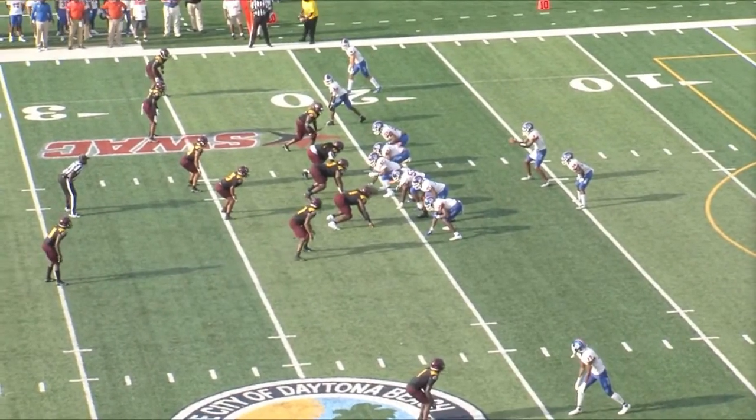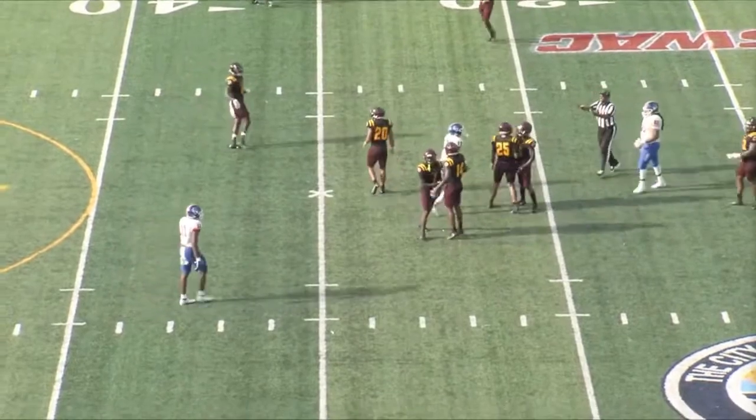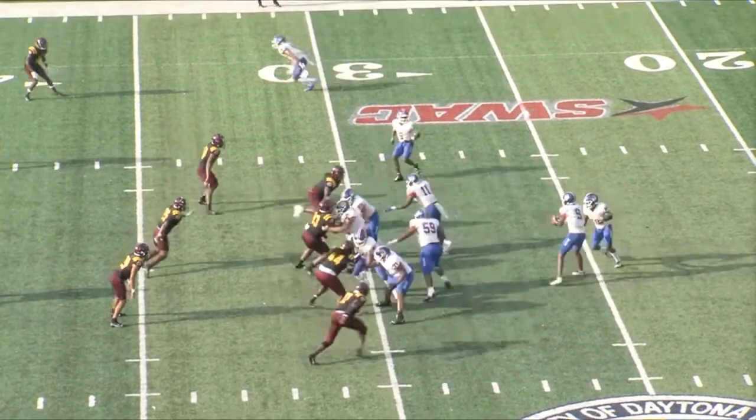Jaden Adams in the gun, takes the snap, looks to throw under pressure from Eddie Walls, throws it over the middle, leaping pass, caught by Deshaun Mitchell, right to left. Just 30 seconds gone here in this third quarter in a 7-3 BCU lead ball game.